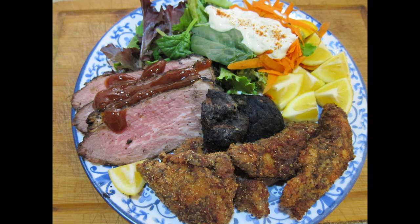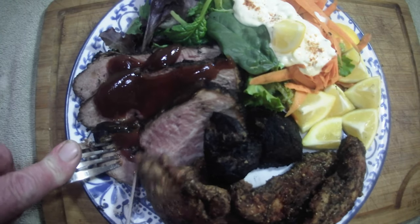You've seen me fry fish before, so there was no reason to do it again. So let's taste this thing. You know, I use this still because the camera gets so much better color contrast than like an action camera, GoPro. Now back to the regular camera.